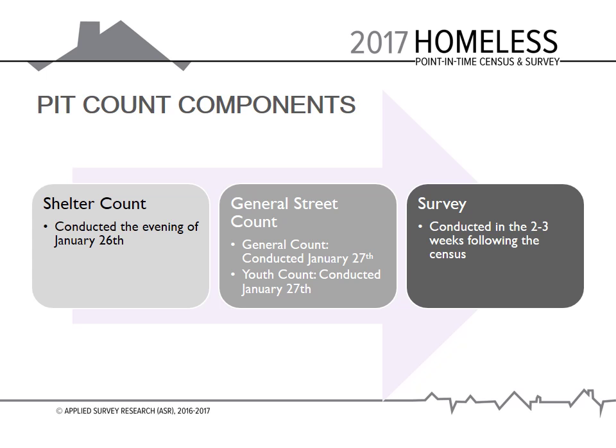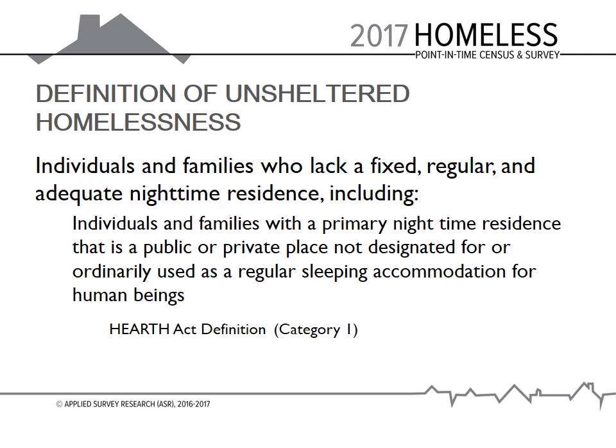Also, we have a youth count, and that is conducted on the same day, January 27th, but that happens a little bit later in the day. And then the third and final component is the survey process. So the county has come up with a 2-page survey that asks some more in-depth questions, and we collect information from a representative sample of the homeless population in the 2 to 3 weeks following the count.